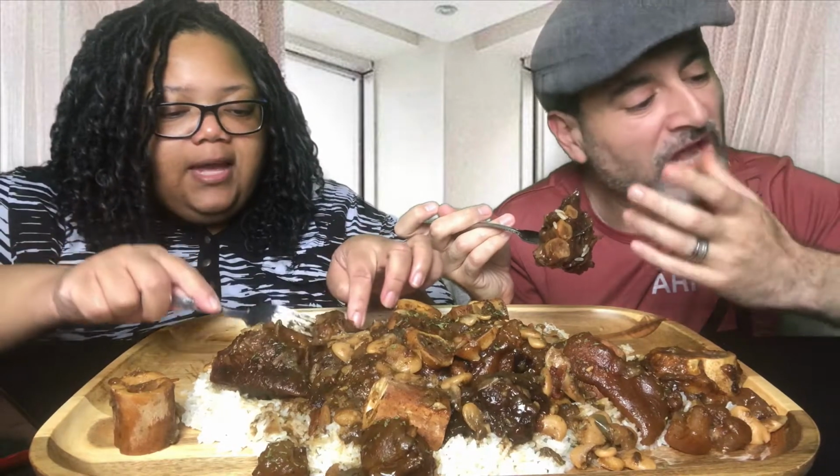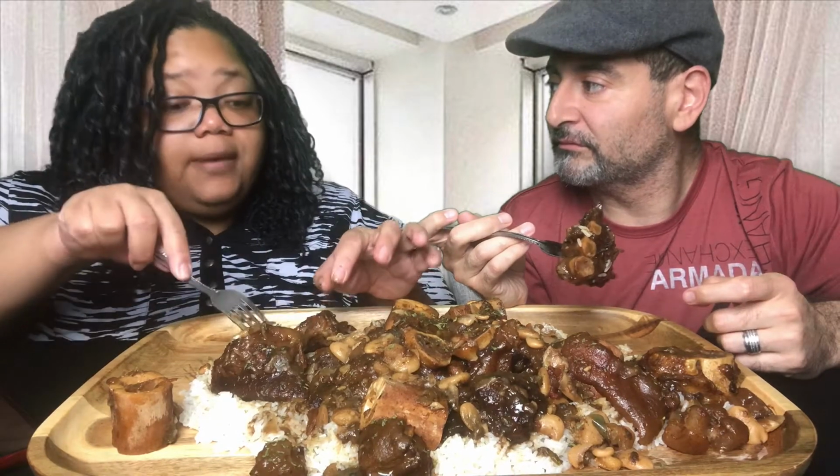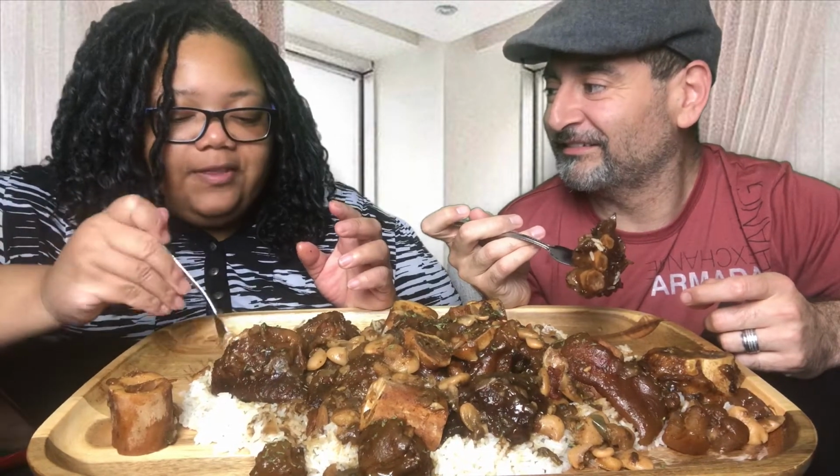I think they would pretty much boil it, and it becomes all gelatinous, and then they would use that liquid it's cooked in to make Jello. Like Jello that you eat, they would sweeten it with sugar, and if you wanted the orange flavor, they would squeeze orange juice in it, and it sets up in the refrigerator just like Jello. Very interesting. Cow feet Jello. Delicious.